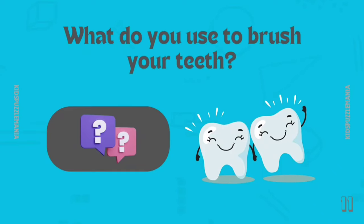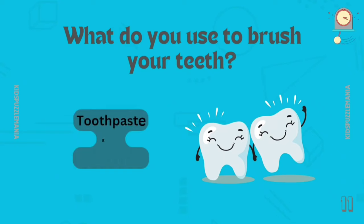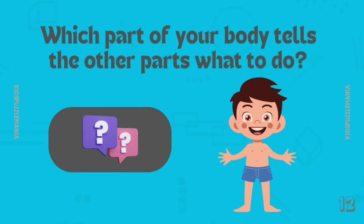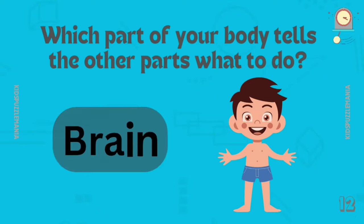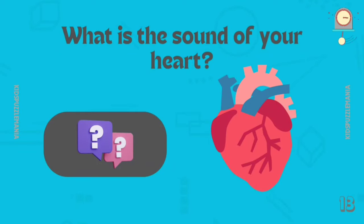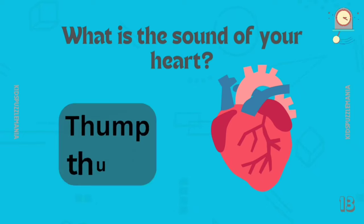What do you use to brush your teeth? Toothpaste and a toothbrush. Which part of your body tells the other parts what to do? It's the brain. What is the sound of your heart? It's thump thump.